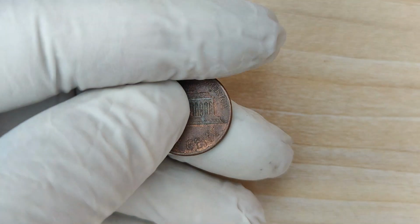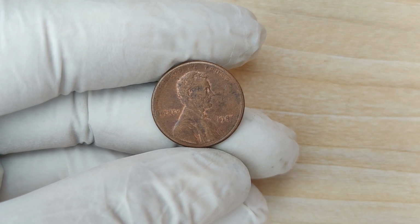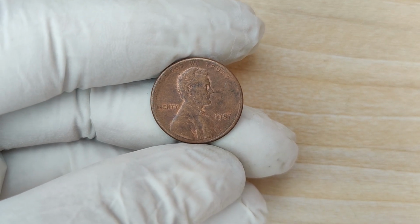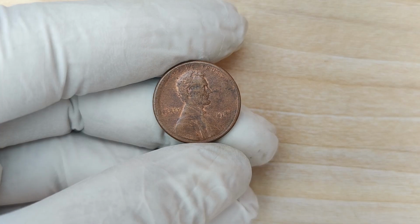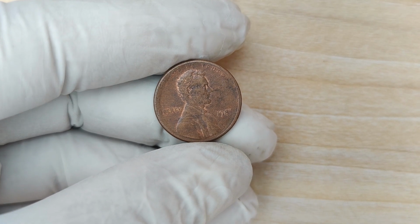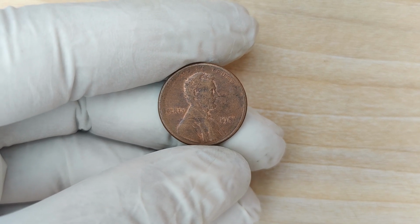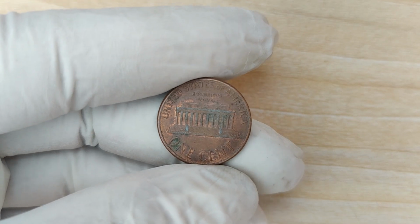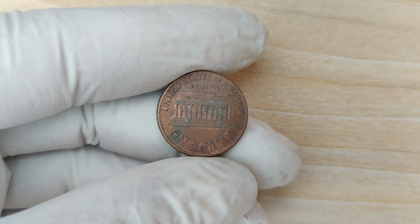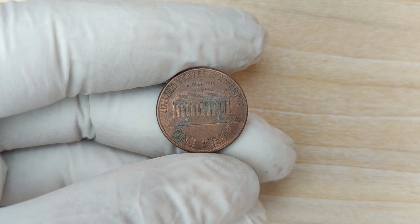Now that you know what makes these pennies so special, let's talk about what you can do. Here are some steps to see if your 1987 penny is valuable. Inspect carefully. Use a magnifying glass or coin loop to inspect the penny. Look for errors, unusual markings, and the overall condition. Check for mint marks. Mint marks can also add value. For the 1987 penny, look for P for Philadelphia or D for Denver.